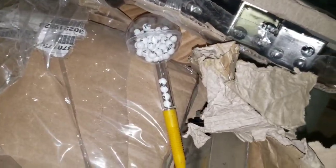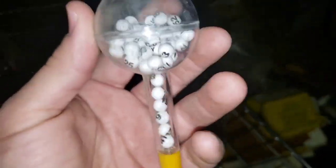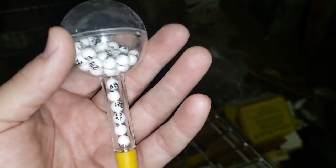I think I just hit the jackpot. Check this out. Lee, I can't believe you walked past this. Did you even see it? Look at this. This is a rattle for a baby? No, this is how you get your lotto numbers right there. Oh, check that out. That's a pen. Isn't that cool? It's a pen. And boom. There's your lotto numbers. Oh, dude, you got to buy that. Yeah, oh, by all means.